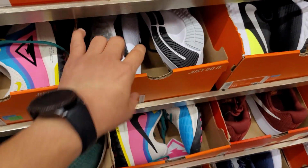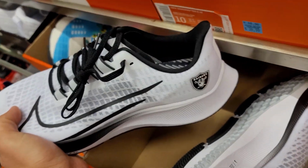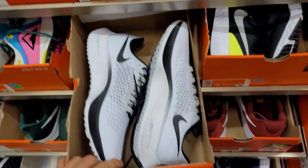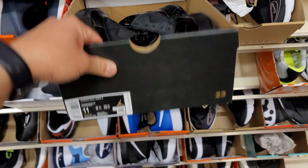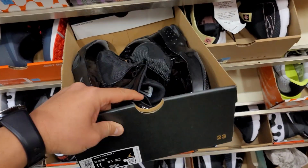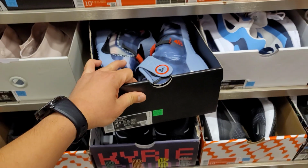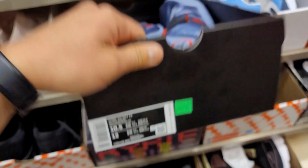See what we find. Pegasus 37, is that a Raiders logo? Dang, that's dope. Retail price though, but with the discounts, everything's not too bad today. I was like, what is this? Patent leather Jordans? What the heck? The Max Aura 2s. Okay, retail game, size 11. Kobe NXT FFs, going for $180. That is the size 10 and a half.